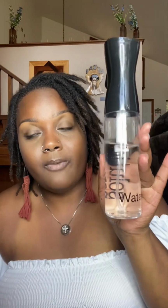I take a little bit of this and I dilute it with regular water, and I use this spray bottle in particular. The reason why I use it is because it is a continuous spray bottle, so the mist continues even after you press the button and spray. So that's the reason why I like this.